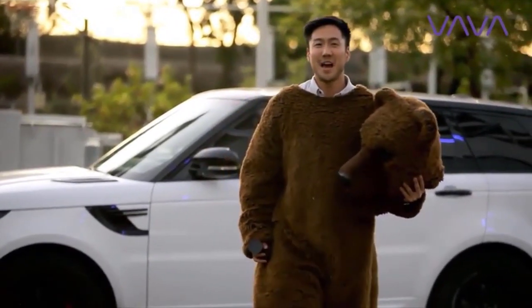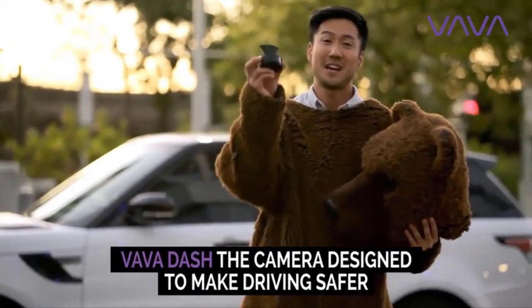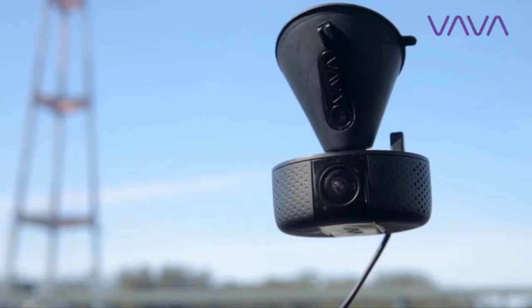Did you know that a car accident happens every 3 minutes, every day? Which is why we built the VETOMILE Dash, a dash camera designed for drivers everywhere. Whether your car is on or off, the VETOMILE Dash is there to protect.